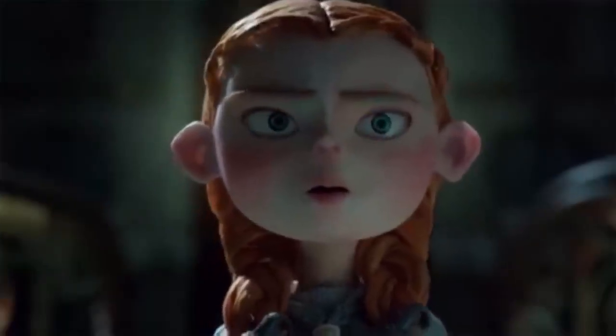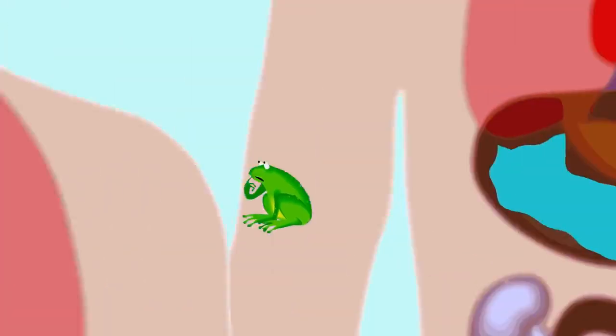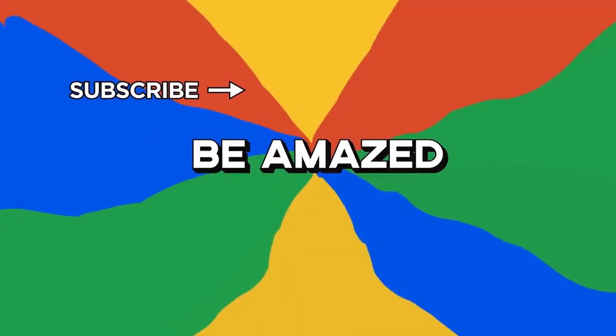But how does the frog live in his stomach? It's full of acid after all. Well, either Blaine diluted the contents of his stomach with water beforehand, or he kept the frog in his esophagus. Spending months or years to learn a trick like this is what it takes to be the best, like David Blaine. Which trick do you think is the greatest?